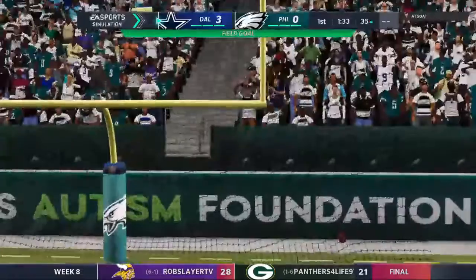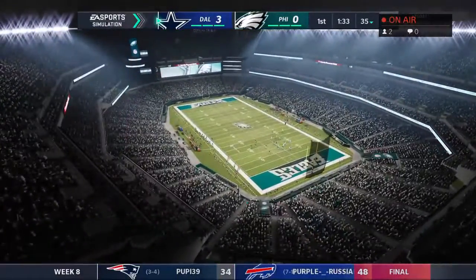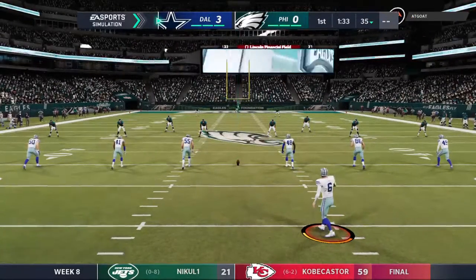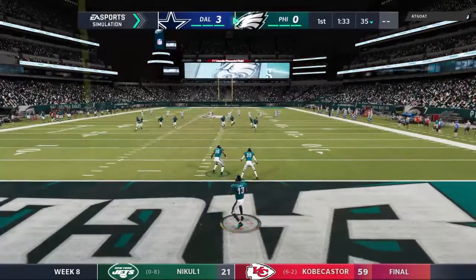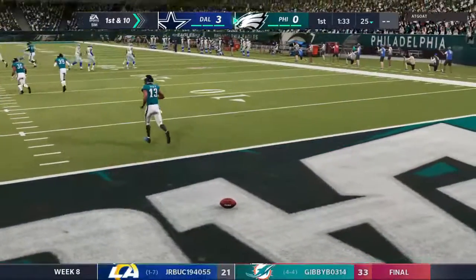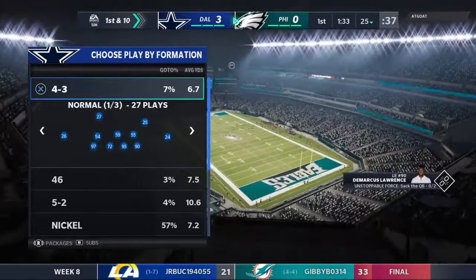Zuerlein's kick is up and through, and the Cowboys are going to jump out to a 3-0 lead. So they put together a good little drive there, but ultimately stalled out in the red zone. Yeah, I know a lot of people look at it as a little bit of a negative. They didn't get 6 points out of it, right? Didn't get the touchdown. But that's actually okay. They got 3 points, able to give their defense a little bit of rest, let them settle down over there. So all in all, to me, that's a good drive.